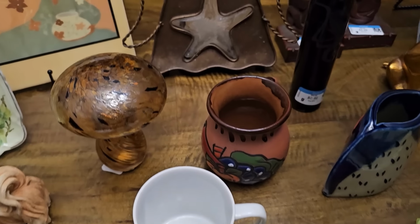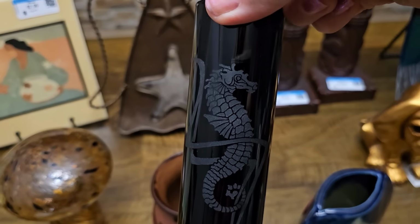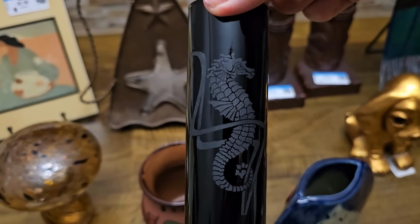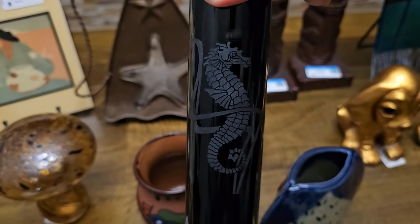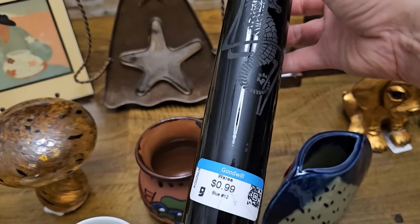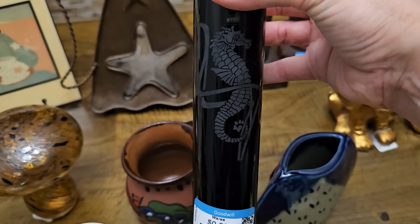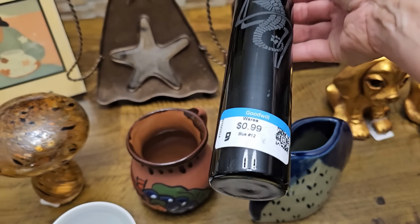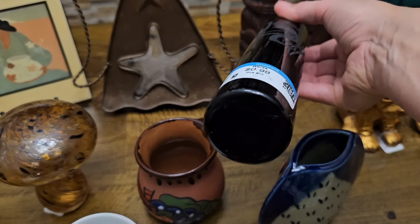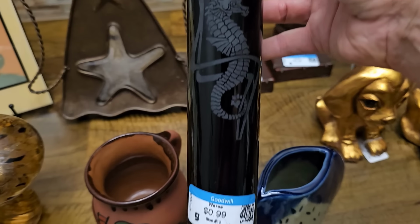Let's move back over here to this fantastic piece. As I mentioned in Goodwill, you don't see seahorse items very often. This is etched into the vase here. The vase looks black, but it's actually a very dark blue if you shine a light through it. I paid 99 cents for it, and I am asking $18.